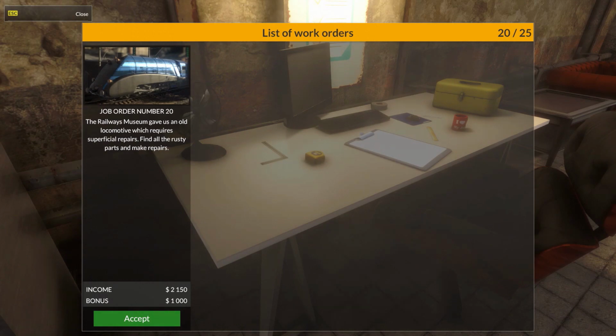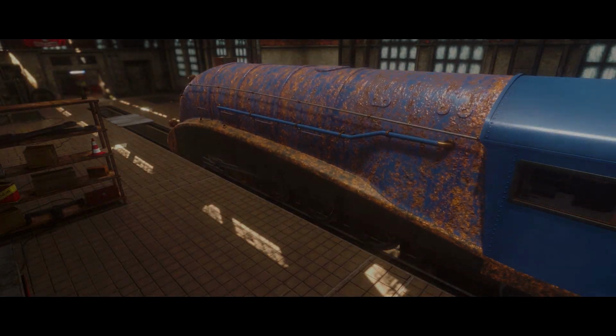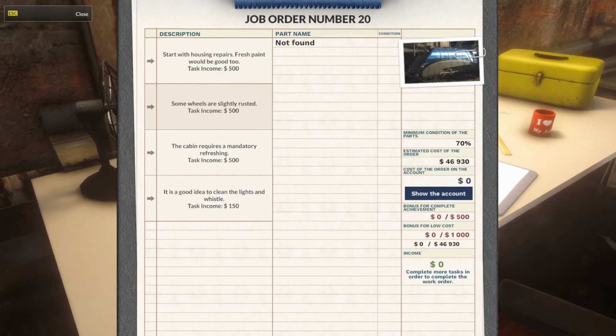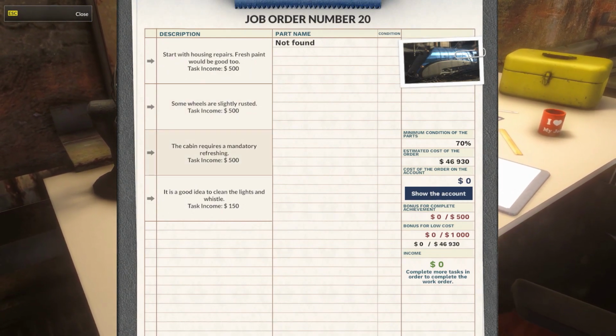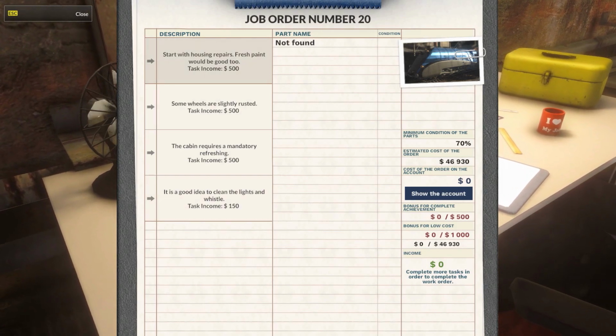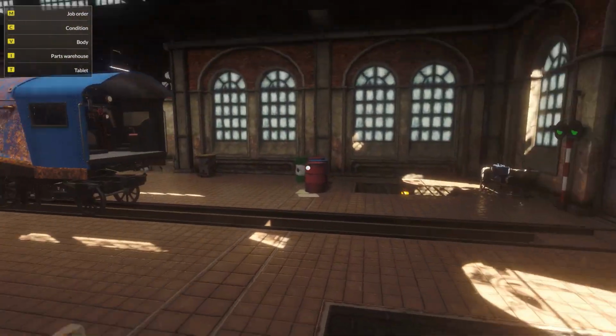Okay. The Railway Museum gave us an old locomotive which requires superficial repairs. Find all the rusty parts and make repairs. Oh, we're fixing up. Oh my goodness. Whoa, is this like the ultimate destroyed one? Oh boy, the ultimate challenge. Some of the wheels are squeaky. The cabin requires mandatory refreshing. It's a good idea to clean the lights and the whistle. Start with the housing. Fresh paint would be nice. Okay, let's do that. Let's start right there.